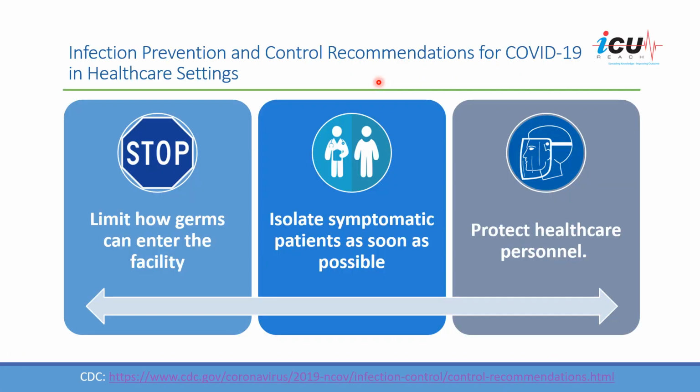The CDC has clear guidelines on how to minimize the risk of healthcare personnel exposure to COVID-19. They put that in 3 categories. The first one is how to limit entrance of the virus into the facility, for example, providing telehealth for those patients and minimization of all non-essential operations in the hospital.